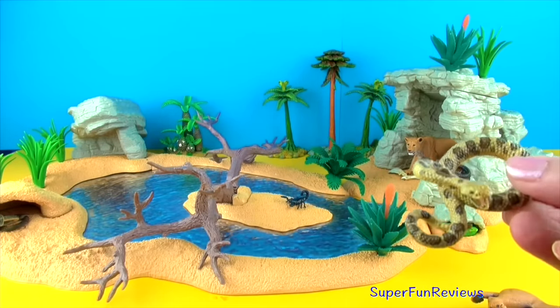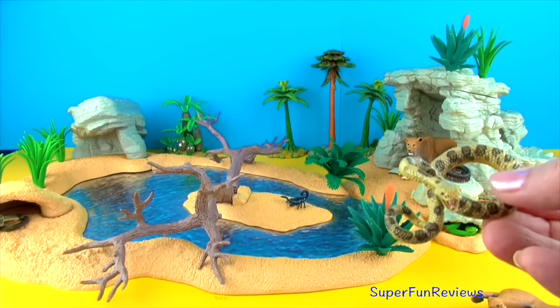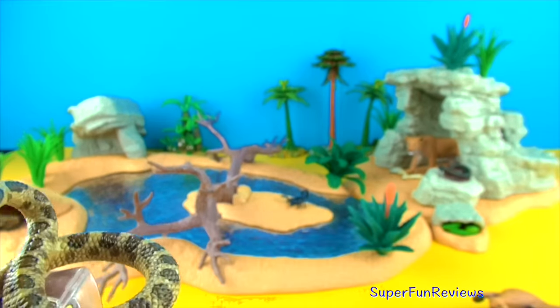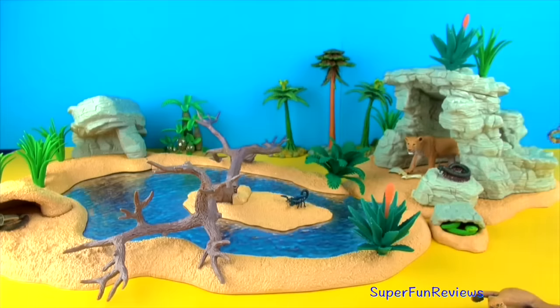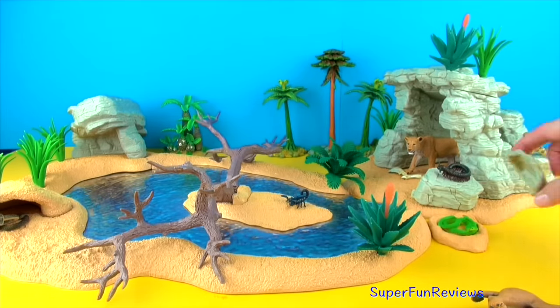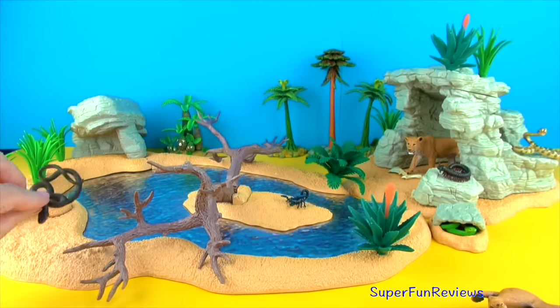And here we have a rattlesnake. They are found in North and South America. They mainly eat small rodents and lizards. This is a snake's nest. And here is my black mamba. It's one of the world's deadliest snakes.